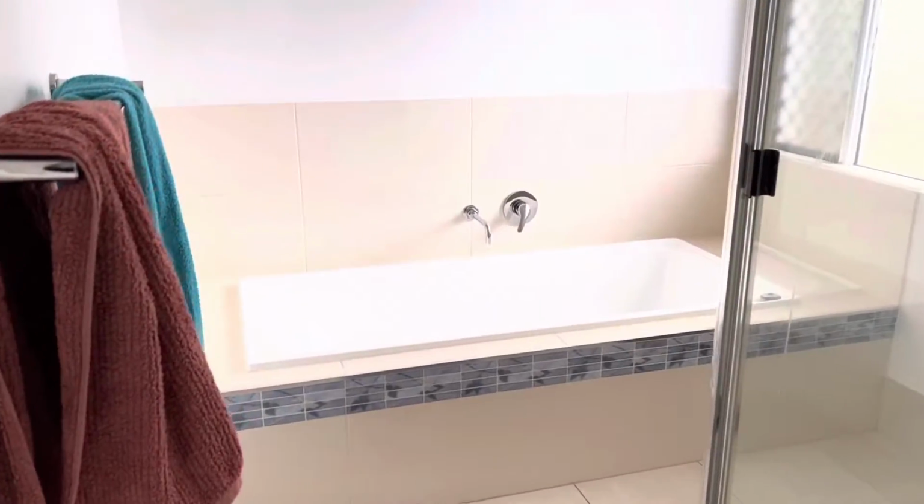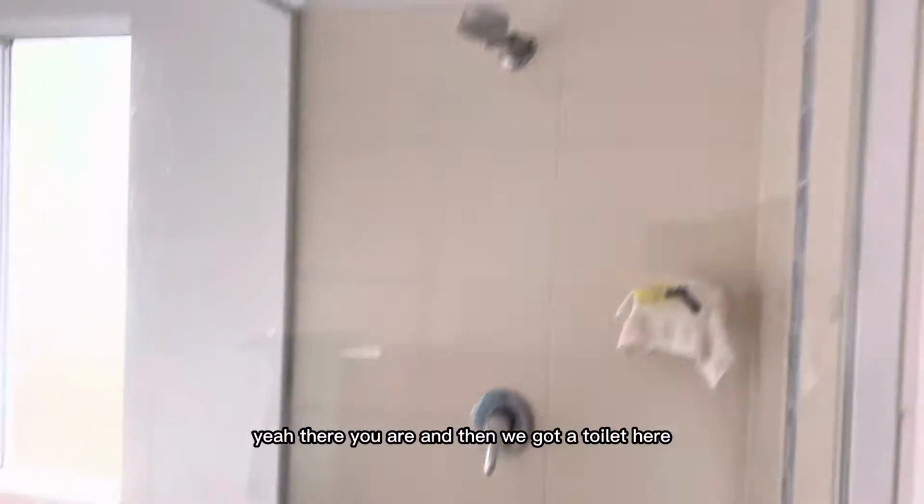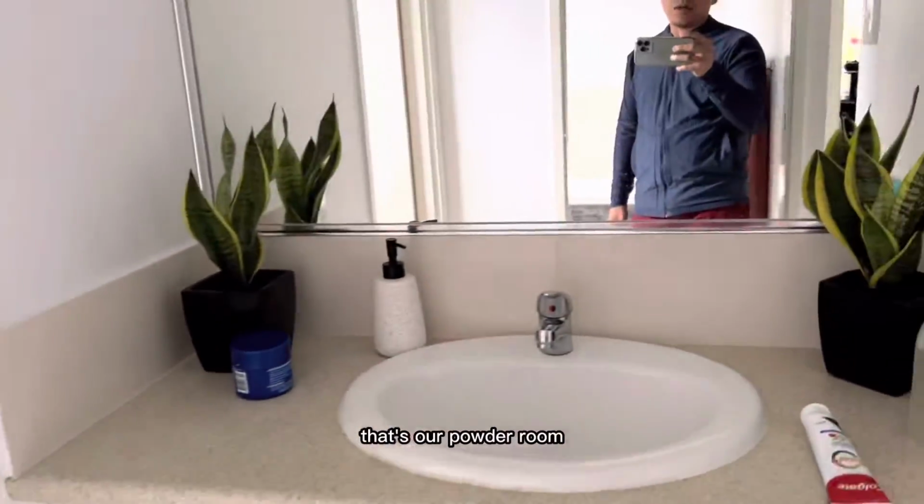There we've got the bathroom and shower area. There you are. And then we've got a toilet here. That's our powder room.